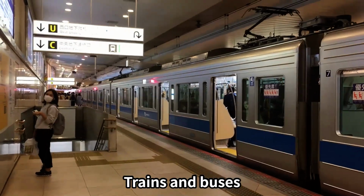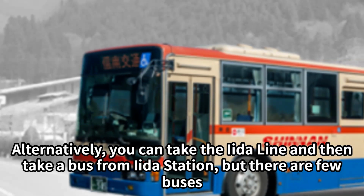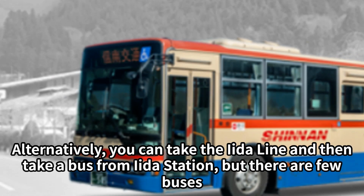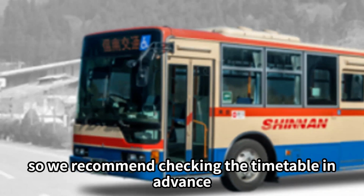Access. Trains and buses. Take the Chuo line from Matsumoto Station in Nagano Prefecture or Nagoya Station to Nakatsugawa Station, then take a 50-minute bus ride to Sumago Juku. Alternatively, you can take the Iida line and then take a bus from Iida Station, but there are few buses, so we recommend checking the timetable in advance.